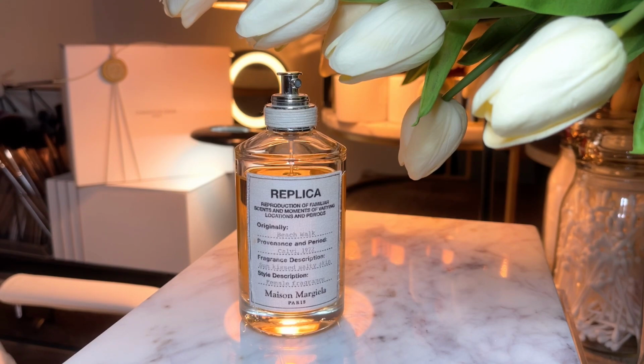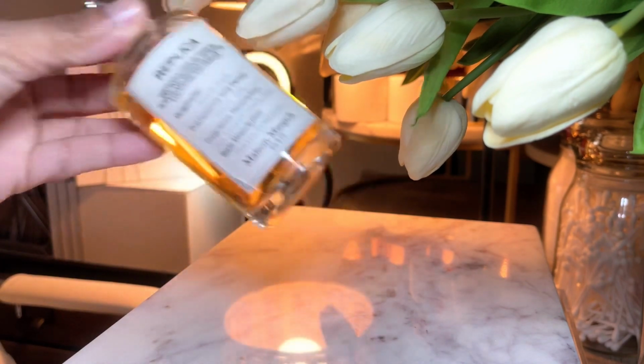This one is beautiful, and that vanilla and that bright citrus is like the day in the water and the time on the beach awakening you. It's so nice. It does give you that salty vibe. Now, Beach Walk, I would give an 8. I like Sailing Day more.